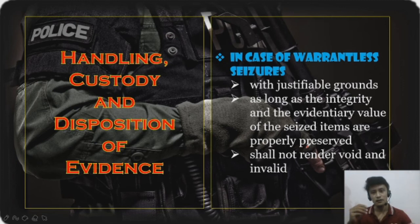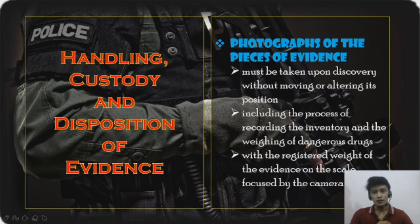So long as you followed, okay, and that is seized with justifiable grounds, okay, or let's say plain view doctrine and other situations, okay. And with that, photographs of the pieces of evidence, it says here, must be taken upon discovery without moving or altering its position. As I've mentioned a while ago, doon mo picturean mismo. And then including the process of recording the inventory. Yan, habang nagsusulat ka and then ini-inventory, pinapakita sa picture na yun. So, dapat meron kang kasama.